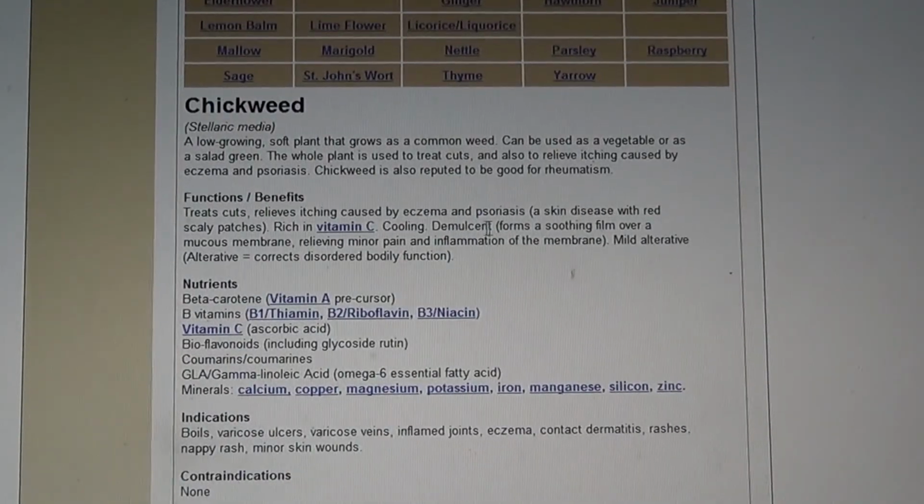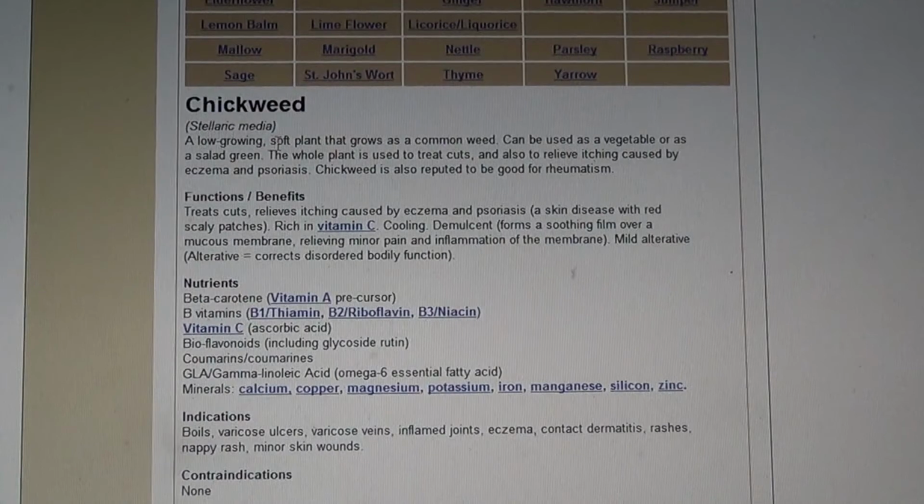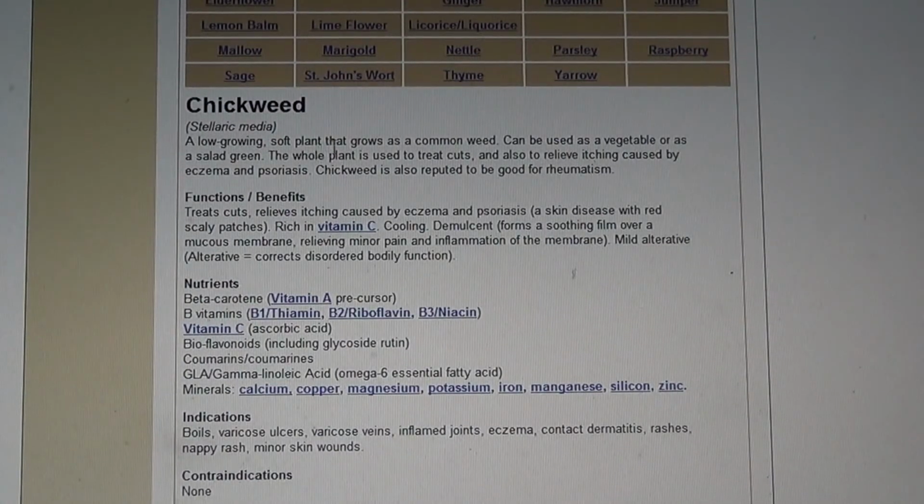All right, I found this page with not too much on it because we're having to condense, because my battery's low. So the chickweed, a low-growing soft plant that grows as a common weed, can be used as a vegetable or as a salad green. The whole plant is used to treat cuts and also to relieve itching caused by eczema and psoriasis.